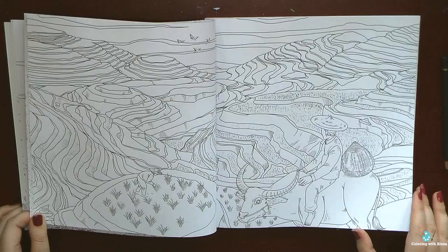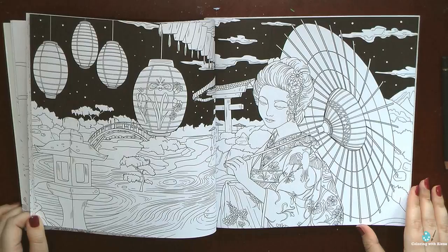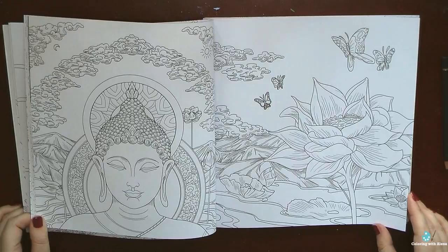Again, it's a pity that just like in Exotischer Urwald, we don't have any explanations, especially about plants, flowers and animals. I would like to learn more about this beauty of nature. This spread is one of my favorites. It's a beautiful Chinese landscape and I'm so eager to start coloring it.